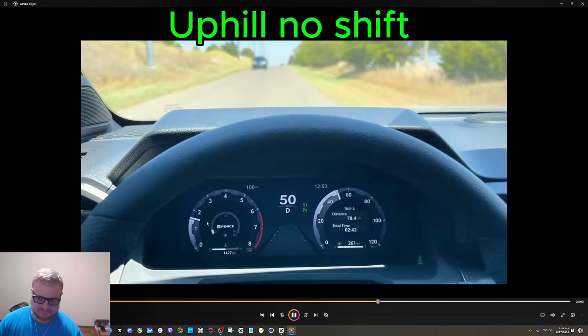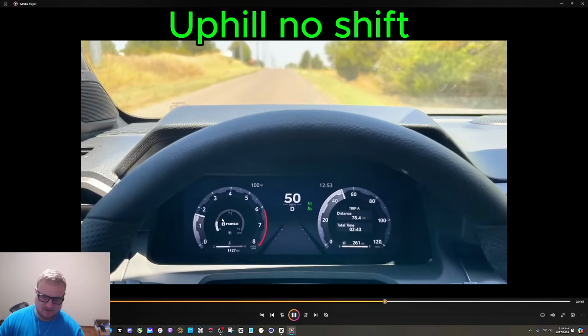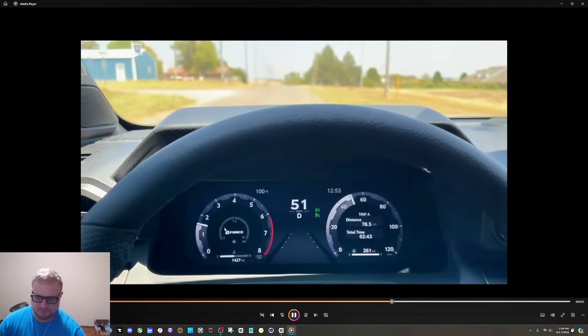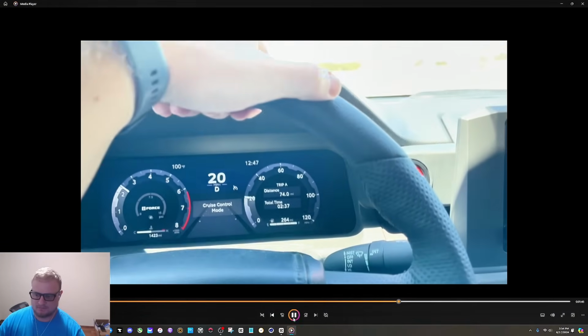Okay, so that's what, like 3.75 psi essentially. Use the boost. That's what it's there for. That's what this turbo is on this engine to do.